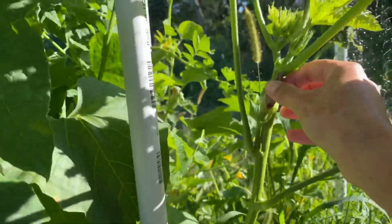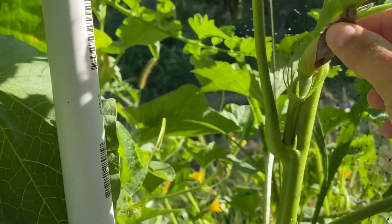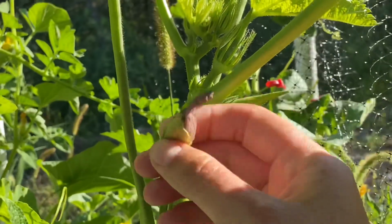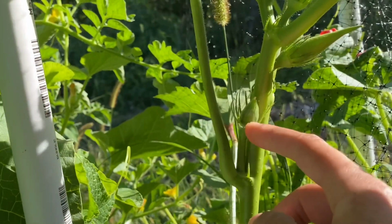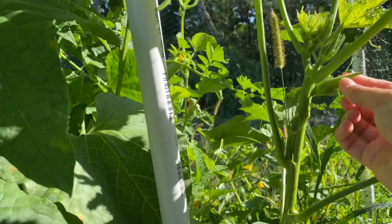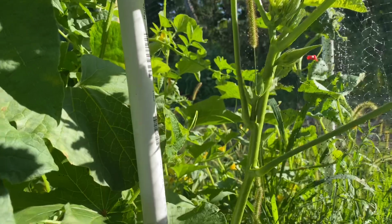Looks like we have another okra pod. So this is the flower. It flowered and now it wilted, and here it is. And now here's the pod that's gonna grow. Here's the same pod that's gonna grow and be edible fruit. So I'm excited to try this guy too.